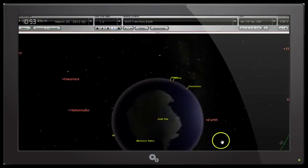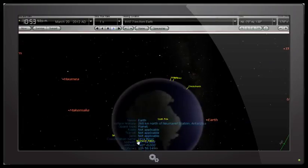Now I've already tagged a few markers in here from different places. We've got Christchurch in New Zealand. We've got Punta Arenas, if I'm pronouncing that correctly. We've got Stanley in the Falkland Islands. We've got the Neumayer Station, which is getting a lot of attention down in the Antarctic. Now I'll zoom in a little bit.